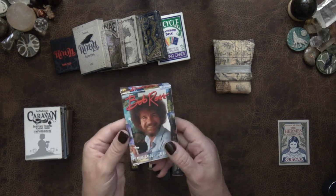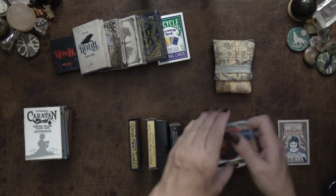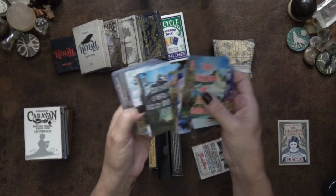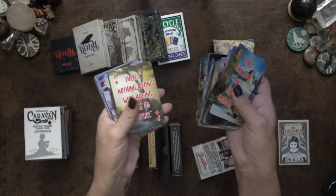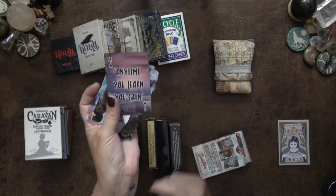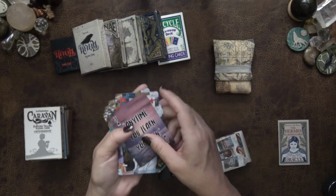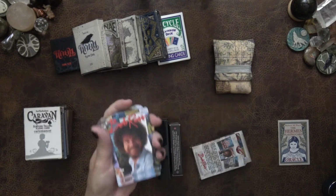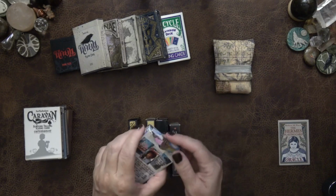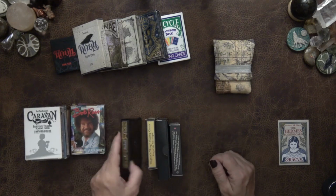Something as simple as the Bob Ross. You all know how much I love this deck. This is the Bob Ross, and it has quotes from Bob Ross on it. So not only is it a playing card deck, but you can shuffle up and pull a card. Anytime you learn, you gain. The things that you learn in this moment, you are getting something out of it versus just looking at playing cards. So it becomes an oracle in its own right, as well as a playing card deck.